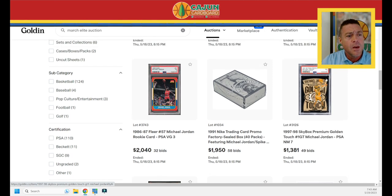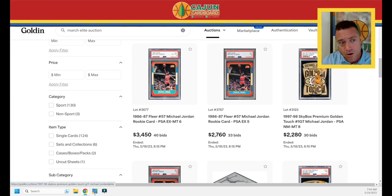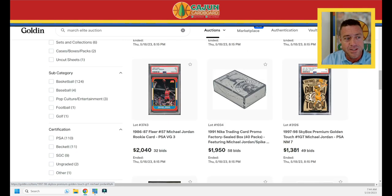That's kind of creepy. We've got a 97 Skybox Premium Golden Touch PSA 7. Right now, above it, we're going to have an 8. So let's not talk about the 7. We'll talk about the 8. Golden Touch, especially the 97. Really big Jordan insert. Really tough pack odds. Really meaningful card.